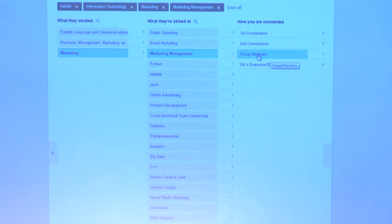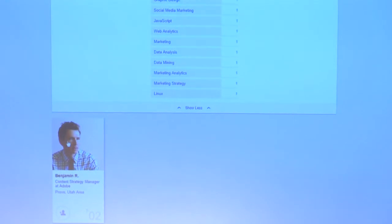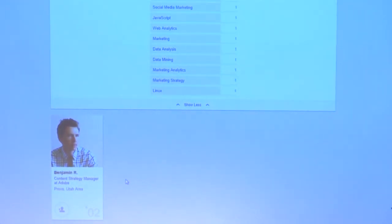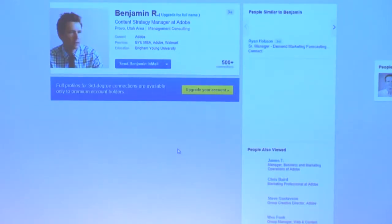Nice. All right, so now down to the bottom, there is the person. It's done everything for you. You've sorted all the way down, and here's the list of people that fit your category, your search, and what you're trying to do. That connects you up with that alum person. And he's a member of a group. If you click on his profile and open it up, view his profile.